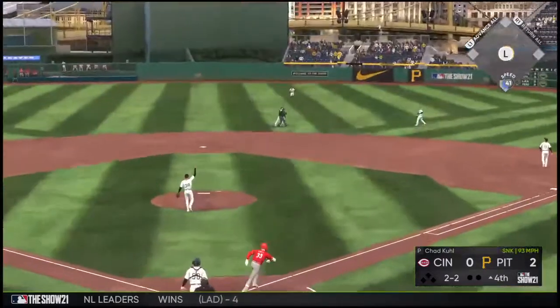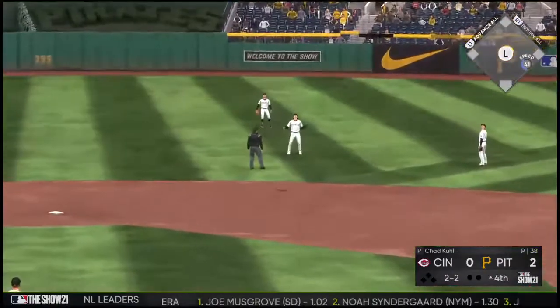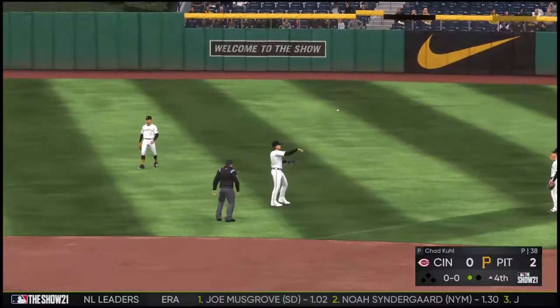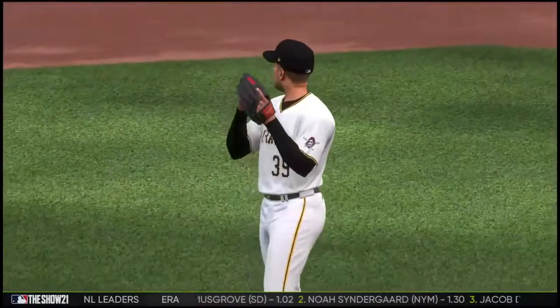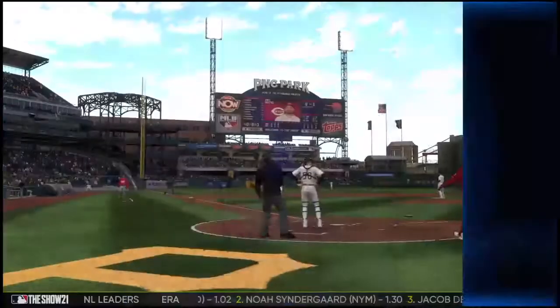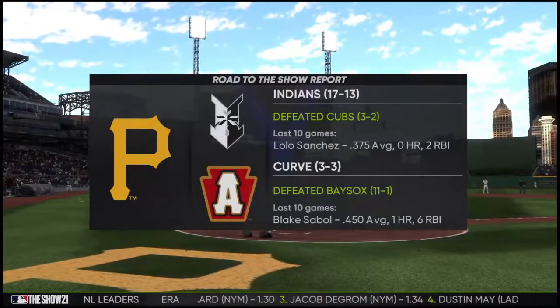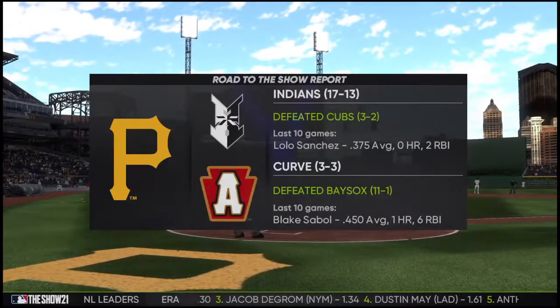Popped up. Tucker is under it. He's got it, 1 away. Now back. And while we have a moment, here's a look at the Pirates' Road to the Show report. 2 guys there that this organization has to be happy about right now.